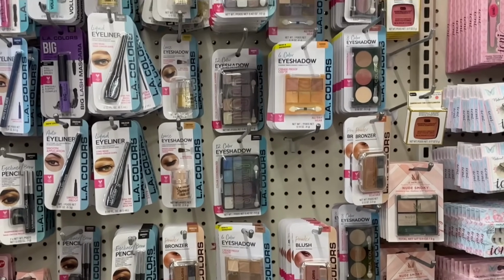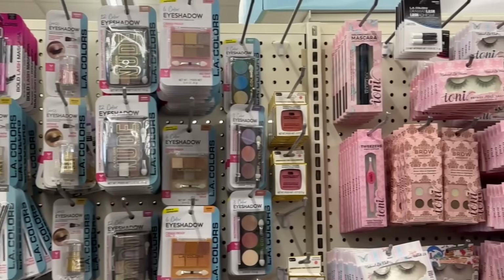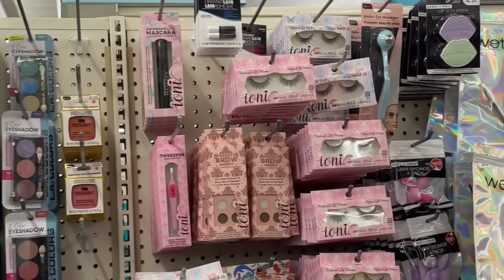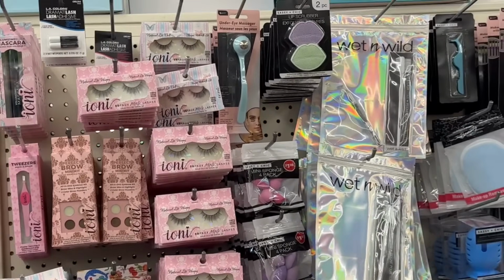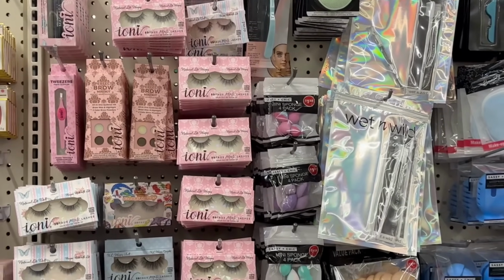Are you adding a lot to your shopping list today? They got a lot of makeup finds over here. They have tons of lashes over here.